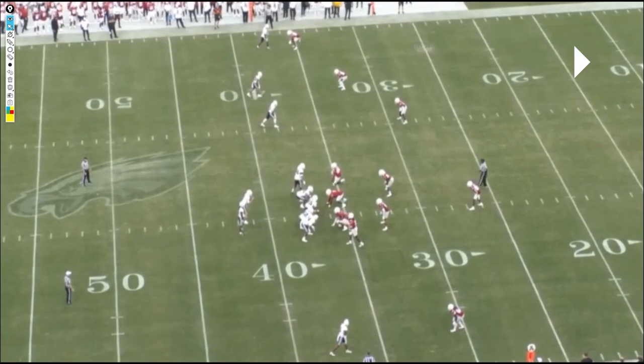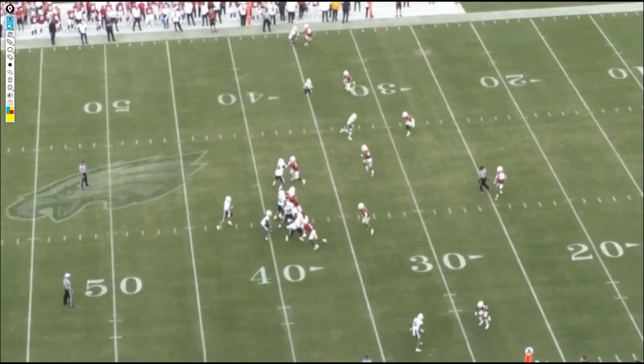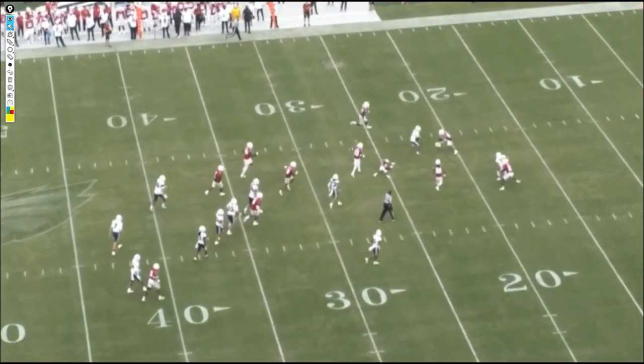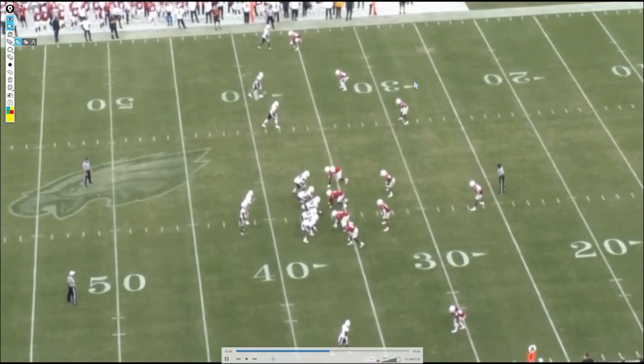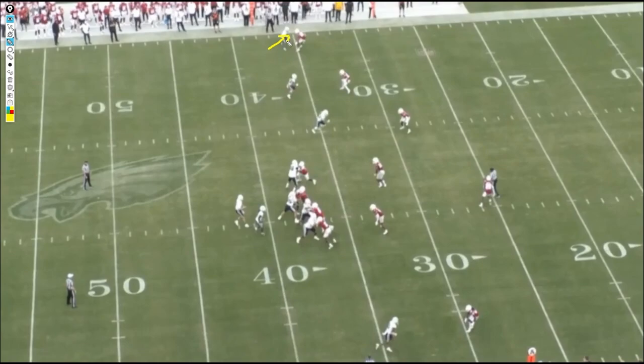So here he is against soft press, right? We've talked about soft press before, when that DB is not going to be physical in your face, but how are you going to create separation there? Again, working him to the outside. That's what I like to see. Inside leverage. I need to get to the inside on this over route. How am I going to do it? Well, we're going to attack upfield first, right? So you see that little stutter release, the intention to it is towards the sideline.